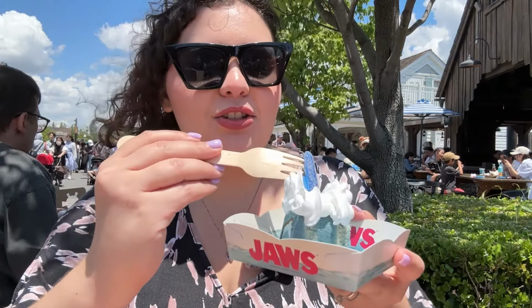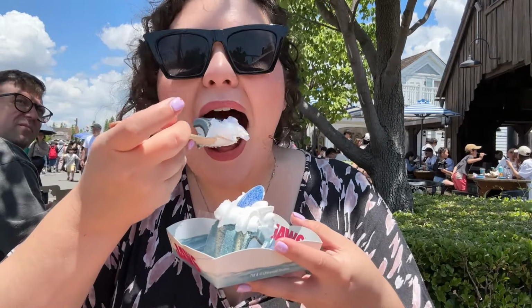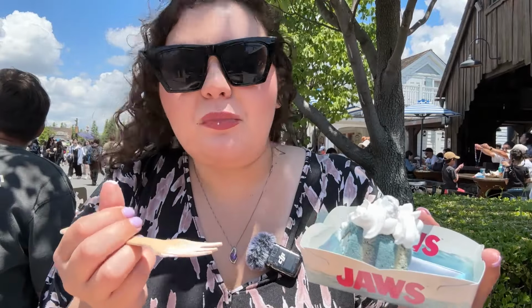All right, let's try out this shark cake. Ooh, looks very creamy. It's a strong blueberry flavor. I love how creamy it is, but the blueberry tastes a little artificial. But the cake is nice and soft, and it is very creamy. And then you have the little gummy shark on top. Very cute. Not my favorite thing, but not bad.